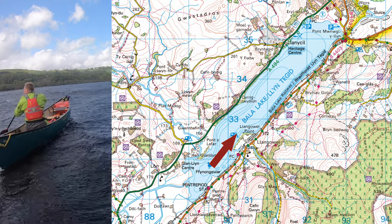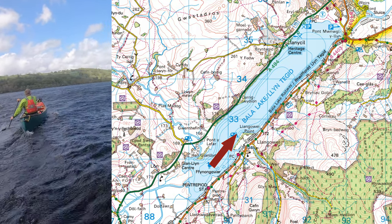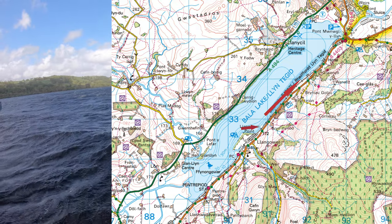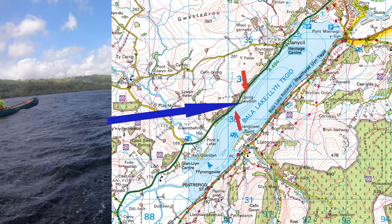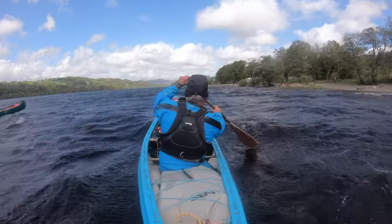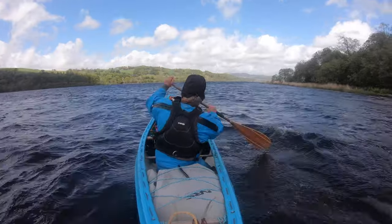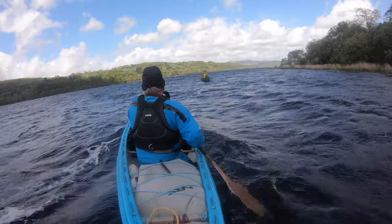The headland ahead of us is Clangower Point, and the original plan was to pass it, tuck into the back of the bay, which would be sheltered-ish, and then head down that southeast shore all the way to the end. But the wind has dropped off a bit, and we always had a plan B in mind. So it's very quickly implemented, and easy to implement because we discussed it in advance. We can head out and across the lake.